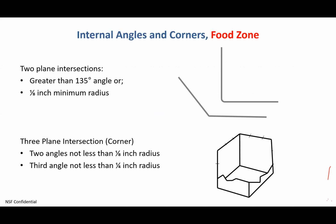So when it comes to the hygienic design of things, one of the main things that comes up quite often is the radius requirements, right? When we're looking at a two-plane intersection, whether it's in a 3-compartment sink or in a pan or whatever the case is, what Standard 2 says is if you have a 2-plane intersection, it has to be at a 135-degree angle or a minimum of a 1/8 inch rounded radius, as you can kind of see in those pictures there.